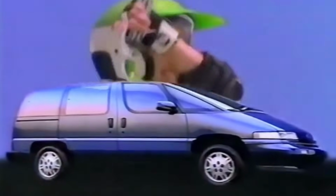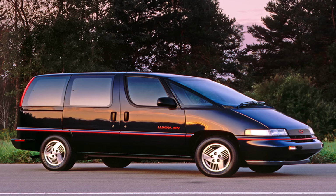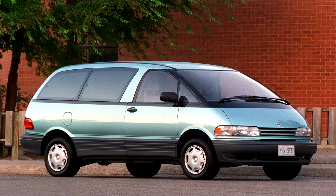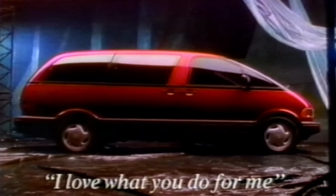GM's Dustbuster Vans, as many refer to them, will forever be polarizing. From when they first came out in 1990 to present day, they are some of the strangest looking vans ever. The Toyota Previa is another example of a bizarre looking van from the 90s. Kind of looks like an egg or a jelly bean.